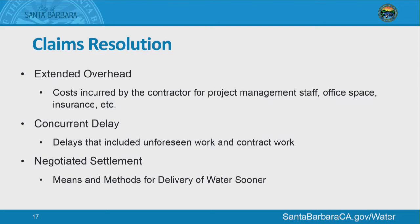And then the last piece of that is that we do want to get water as soon as possible. And so there are some possibilities that we can bring water into the system before we actually accept the project. Acceptance means that they've gone through a period of time to show us that all the equipment works. If things go well and the equipment works and the Department of Drinking Water buys off, we can actually put water into the system during that acceptance period.